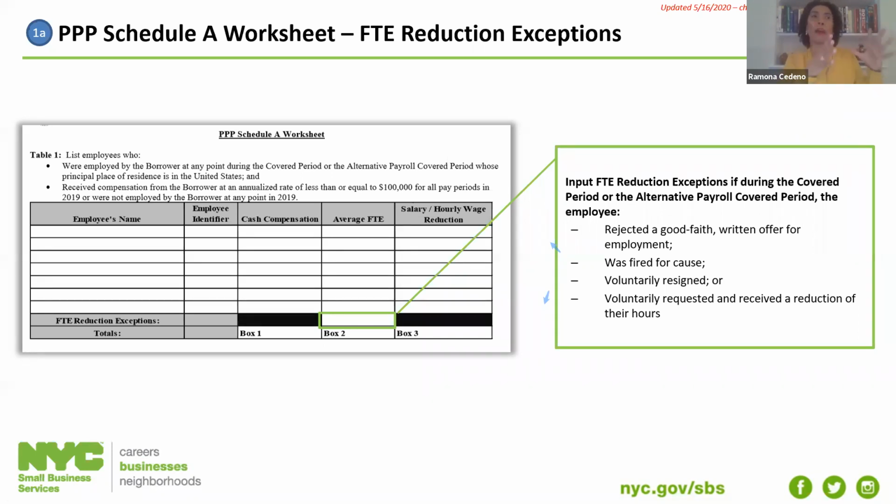So if you had 10 employees during the baseline period, and now you only have 6, this 6 would be here in the first section. But then the other 4, if the other 4 didn't want to take a job, left voluntarily, or were fired for cause, you would add them here as a 4. So your total will still be 10. That's how you don't get penalized for those employees that left for some reason that you couldn't control or for cause.